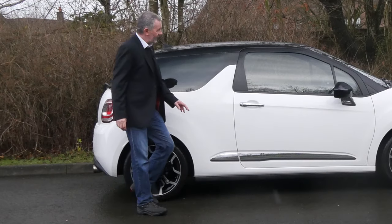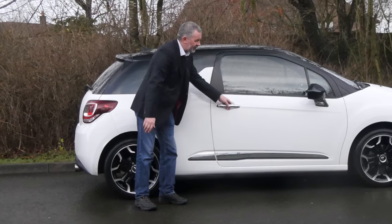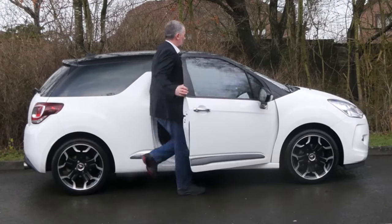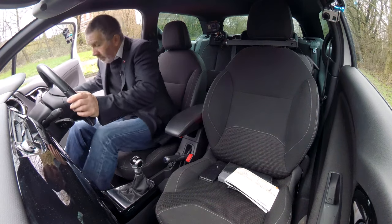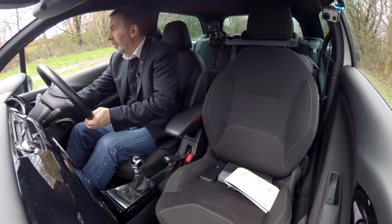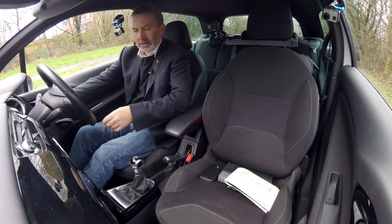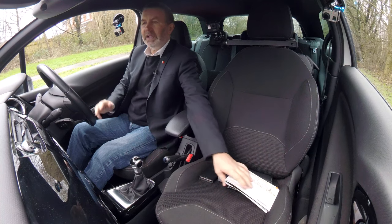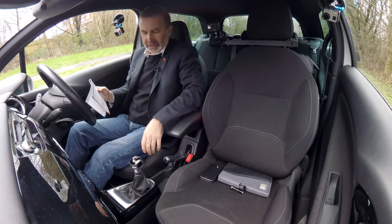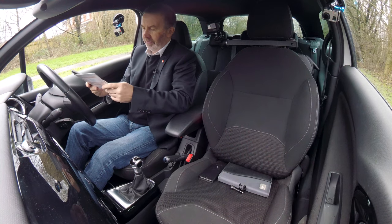I'll just take you for a ride in it. You can see there it's got chrome door handles and also a chrome side protective moulding. Remote central locking, proper key and blade. Really nice finish in the cockpit, seats are nice and comfortable. As you can see here, that's telling me I need some fuel.